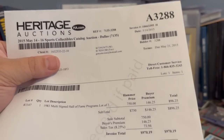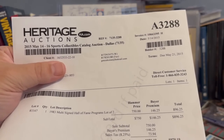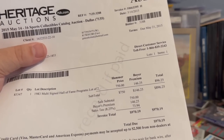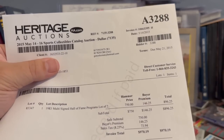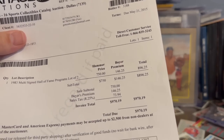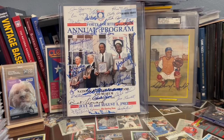This was such a big item. Heritage over in Dallas. I drove over to grab it. I didn't want them mailing it, and so I literally went and picked it up, and just so excited. I don't know what a piece like that is worth today. I doubt that people even appreciate what it is and what it took to get it. That's true of all these multi-sign pieces that I love so much. I don't think people understand what it would take to make that happen.